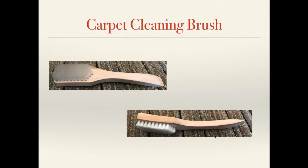The next tool would be a carpet cleaning brush. So as an inspector, I would be carrying a carpet cleaning solvent or a carpet cleaning compound, and I would use this brush to clean the carpet, just to do those little spots. And I'm talking about a spot about the size of a silver dollar. That is what I would be using to clean up.